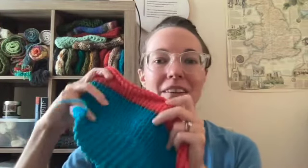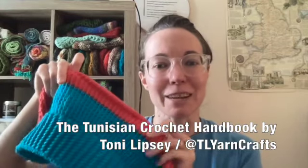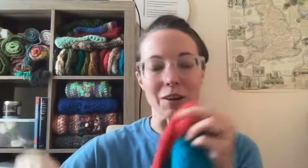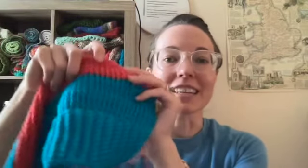Now, there were some projects that I had started that I was not able to finish, predominantly my elm slouch hat. Now, this is Tunisian crochet. This is my first time doing Tunisian. This is from Tony Lipsy's Tunisian Crochet Handbook, and this hat is worked flat and then it's seamed together using the Tunisian knit stitch. So I'm doing my best to make that work.